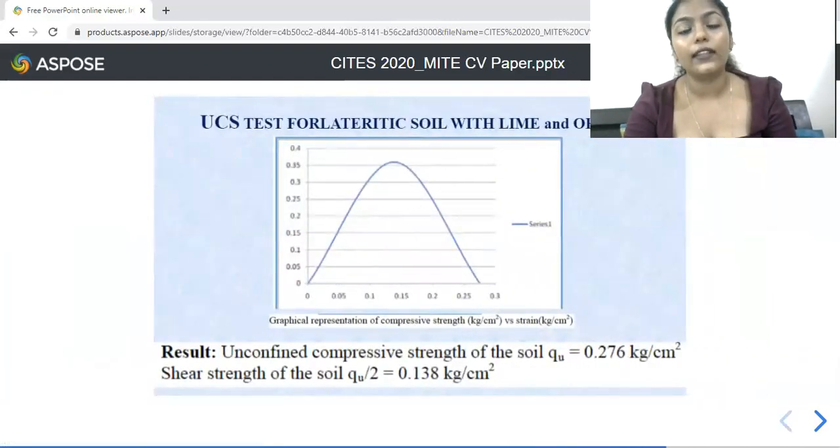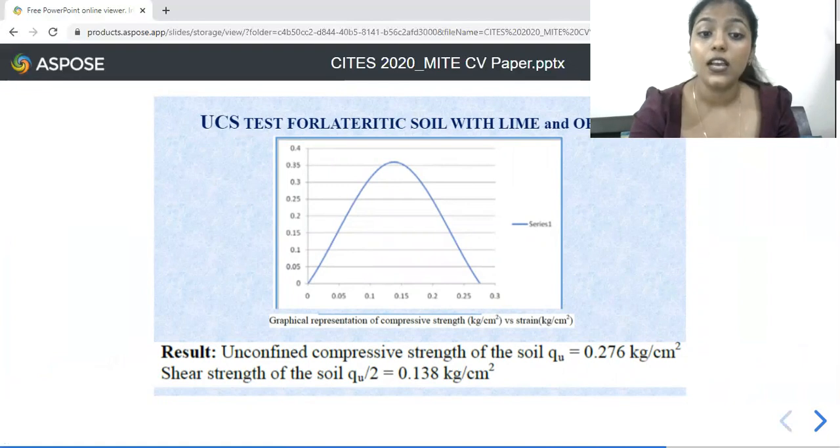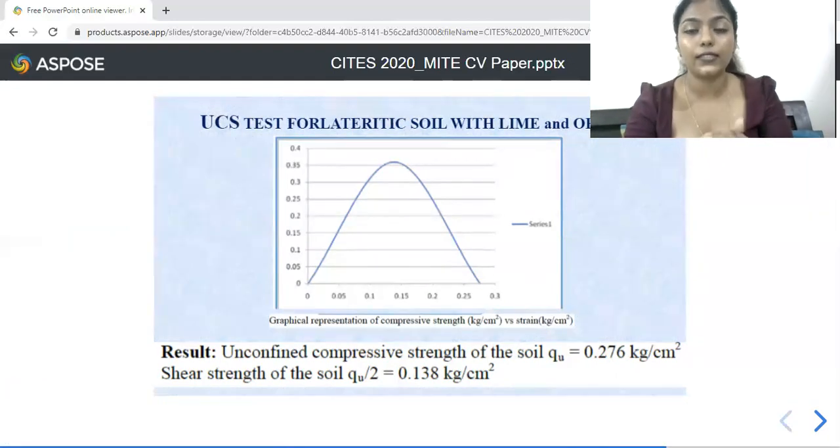And for the 4:5 ratio, it was found to be 0.276 kg per centimeter square, and the shear strength of the soil was found to be 0.138 kg per centimeter square. You can see the value of the UCS is increasing gradually.